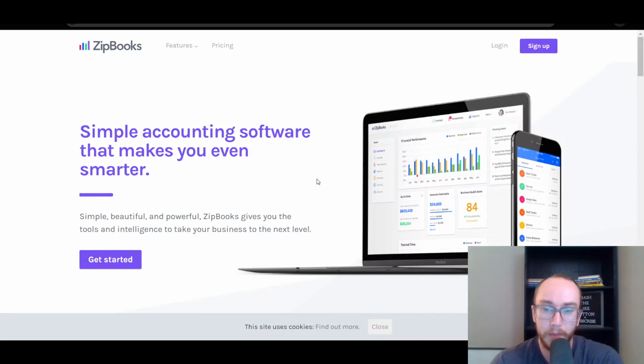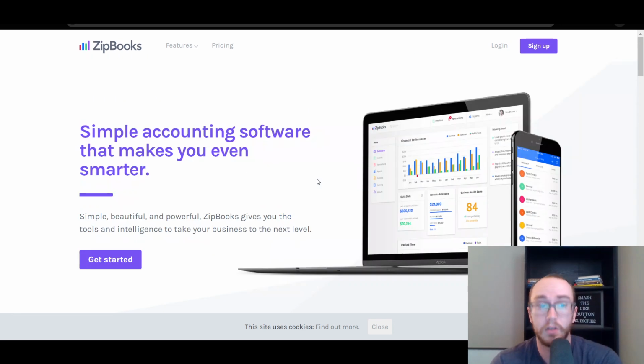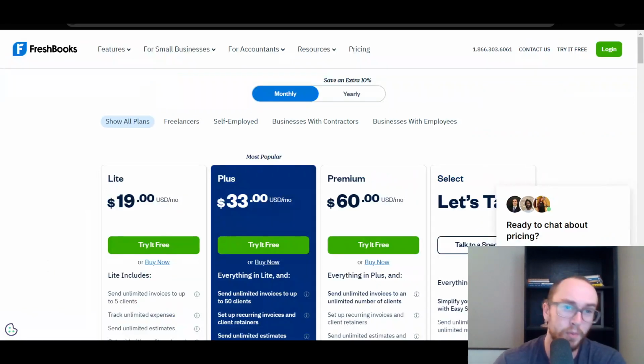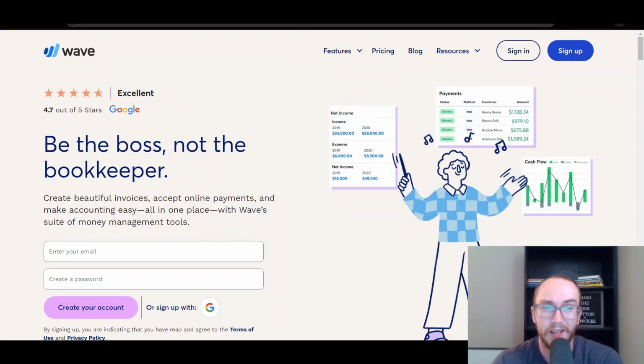Moving on next, last but not least, we do have ZipBooks. So ZipBooks is also another accounting software solution. It does also have a free version as well. Again, a lot of the different alternatives here to FreshBooks, I figured I would include a few that do have free versions because, especially when you're looking at FreshBooks and QuickBooks, their pricing, the subscriptions can add up a lot depending on what you might need or not need.